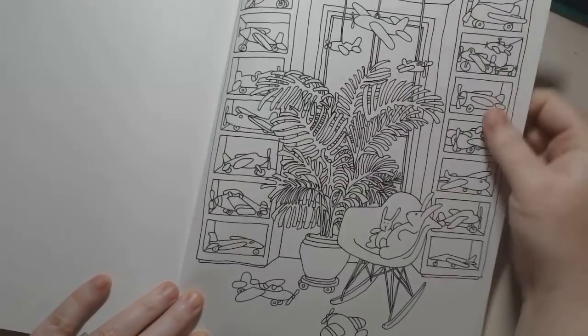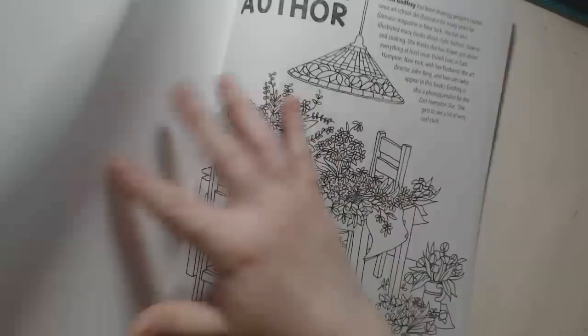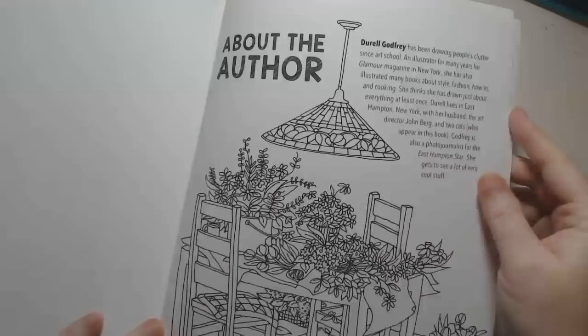I bet 5 different people could go through this book and point out 5 different images that make them the most uncomfortable. I don't know. Sometimes I'm just really fascinated by humanity, like individuality, I guess. How one person can just be so completely different than someone else. Anyway, about the author.